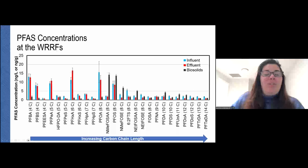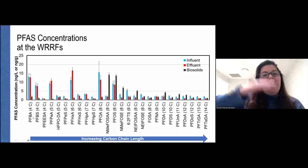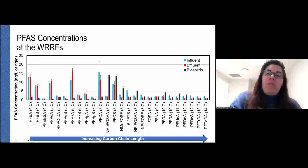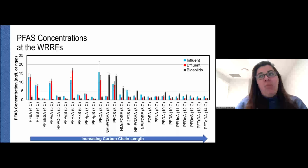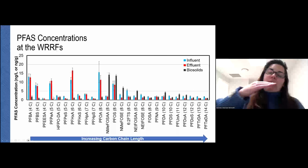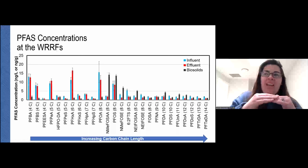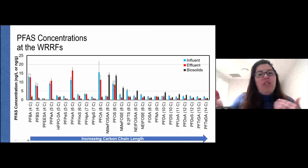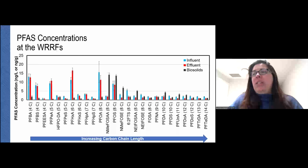And now, as the shorter chains are becoming more prevalent, we're seeing a greater increase. But we know in general, shorter chains prefer the aqueous, while longer chains prefer to partition to the solid phase. So if we look at this black bar, which represents our biosolid concentrations, we see the opposite trend, where there's a lower concentration at the shorter chains with a higher proportion of PFAS that are longer chain partitioning to the biosolids.